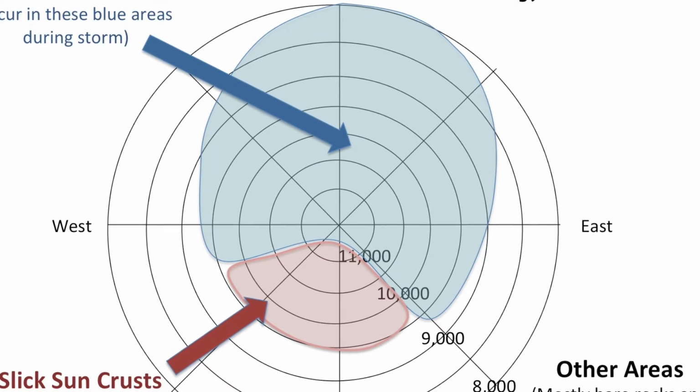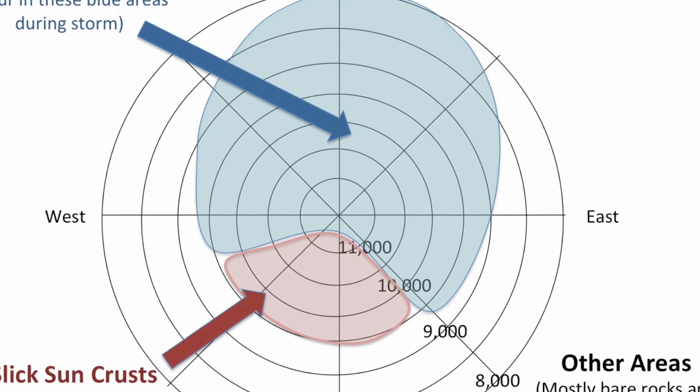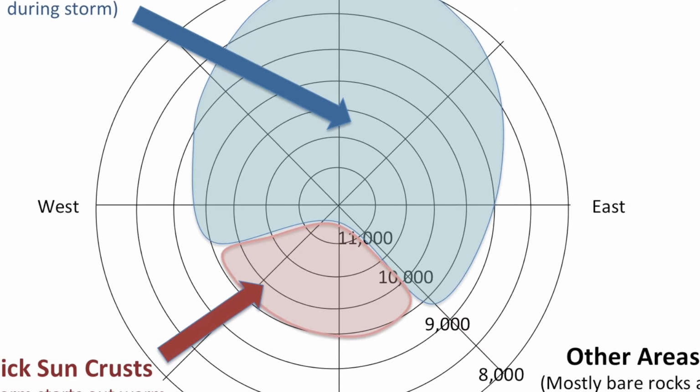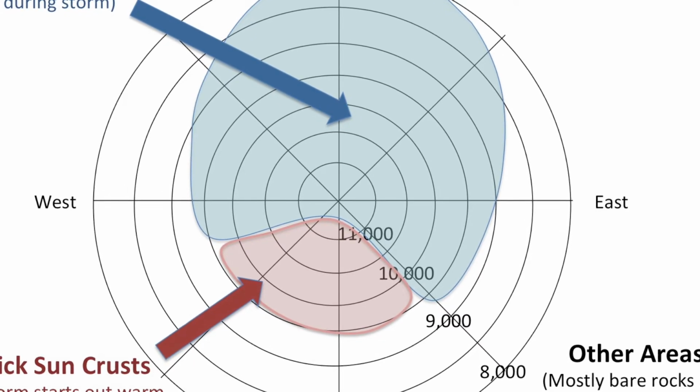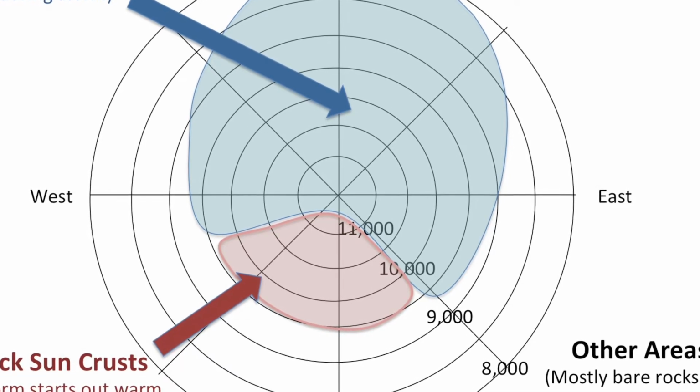The red is more cooked down sun crusts that are not as bad as the snow underneath. But if the storm comes in cold, it could slide on those slick sun crusts. All the white areas don't have any snow at all, just all rocks. So that's the basic setup.